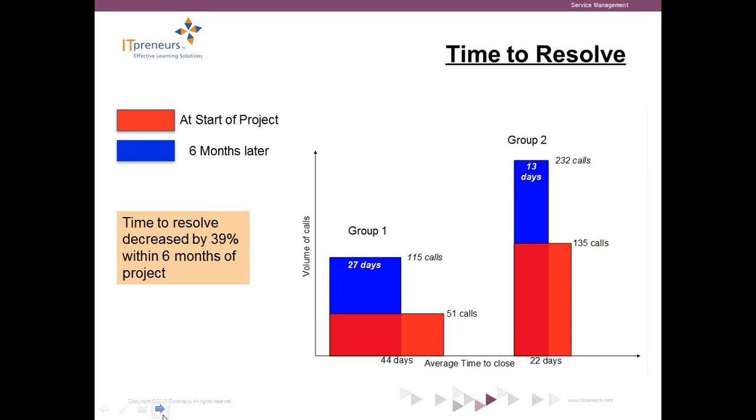So again, significant difference. If you look at Group 2, you'll see the same thing. The red is what we were looking at, what we baselined at the beginning of the project. They had a call volume of 135, and their time to resolve was 22 days. At the end of the project, their call volume went up, and they were able to resolve it in 13 days.